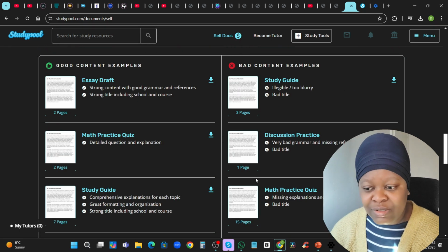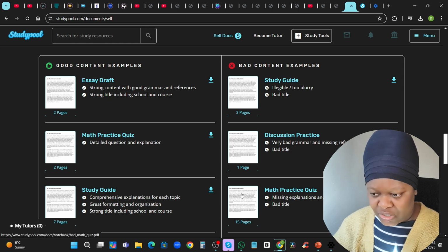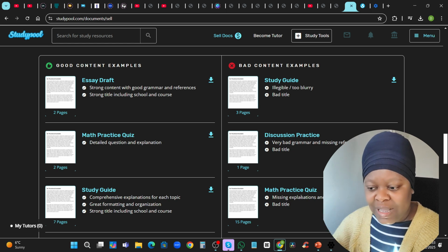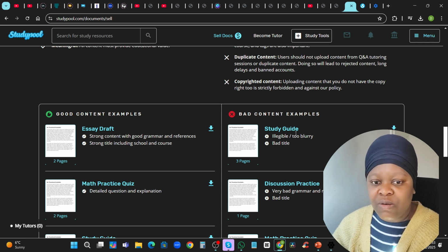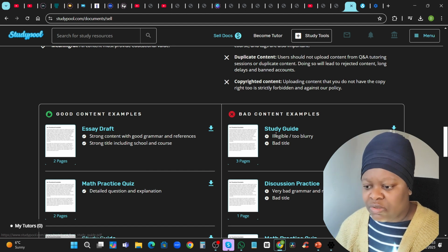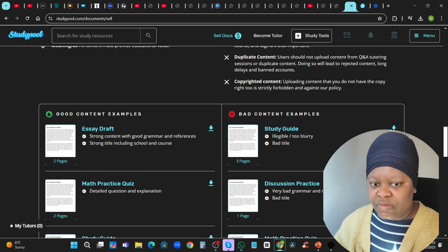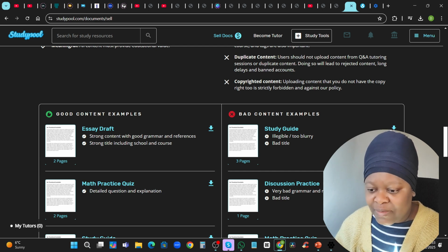So you're going to upload relevant documents. You're not just going to upload maths questions without explanation. You're going to upload the question, the answers and the explanations the person needs. So that when someone comes to view it, they will get all they need and they will pay you $10. So don't forget not to upload bad titles, too blurry. Get a good picture of that particular document before you upload it. And don't use bad grammar, guys, or missing references.